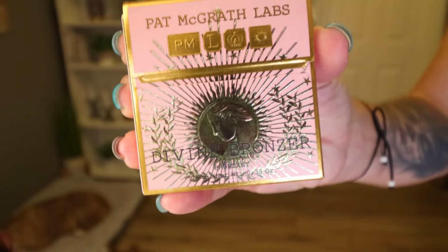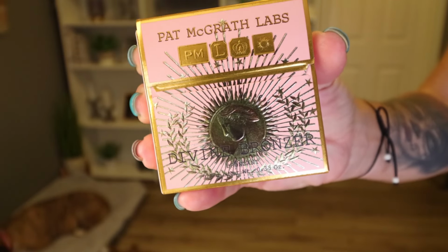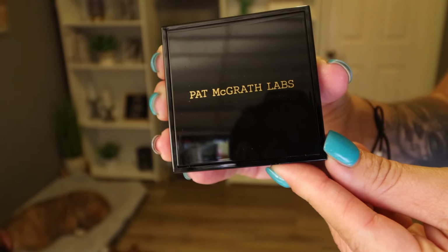I also have a bronzer from Pat McGrath, also from my Ipsy box. So this is a powder bronzer. I will do cream bronzer, cream blush, and then I always top my set face underneath over the cream products with powder. So I'm excited to test out the Pat McGrath bronzer.